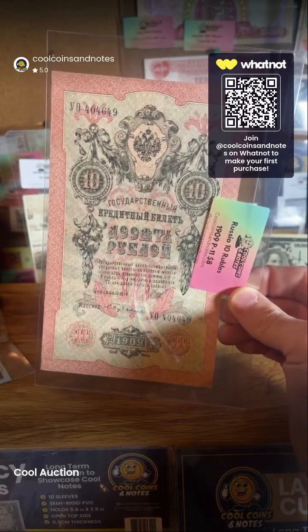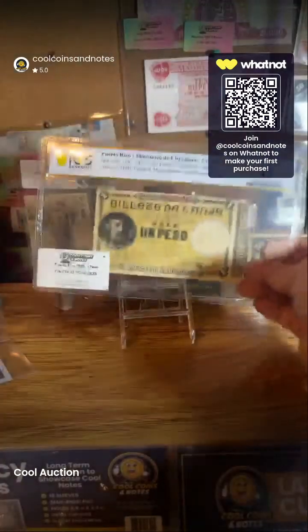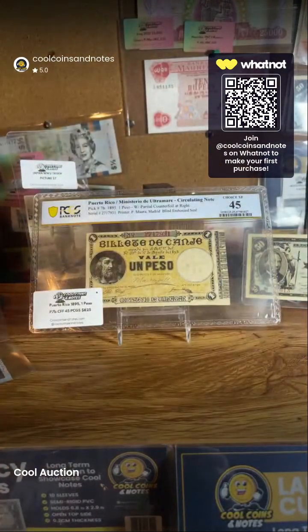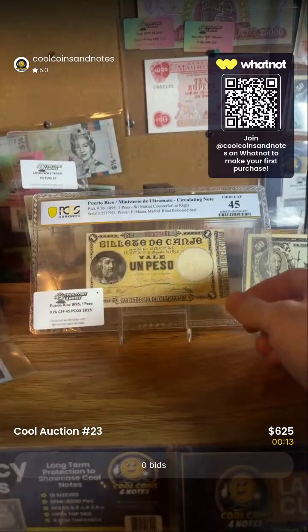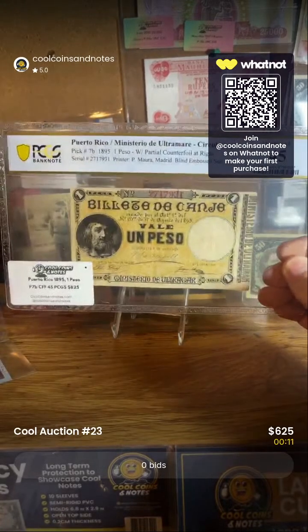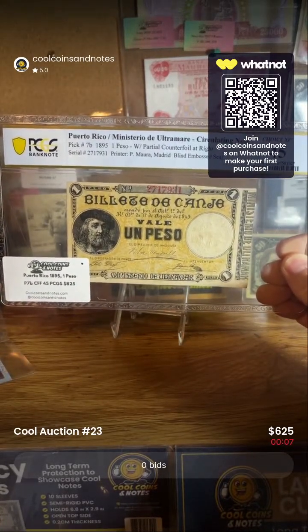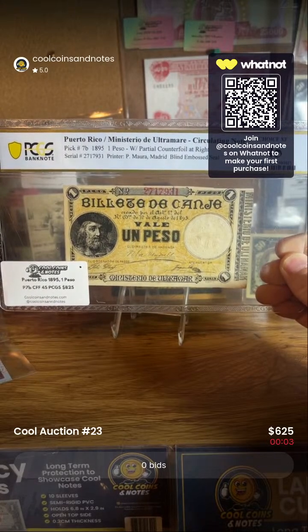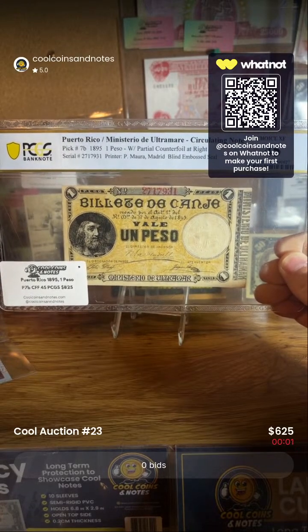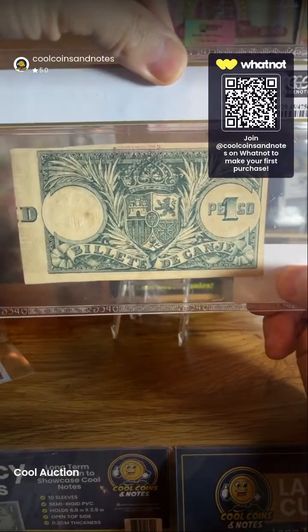That one I ran it at 625. I think I ran it at 650, but I'll run it at 625. Yeah, that was one of my first grading submissions there. There's the reverse.